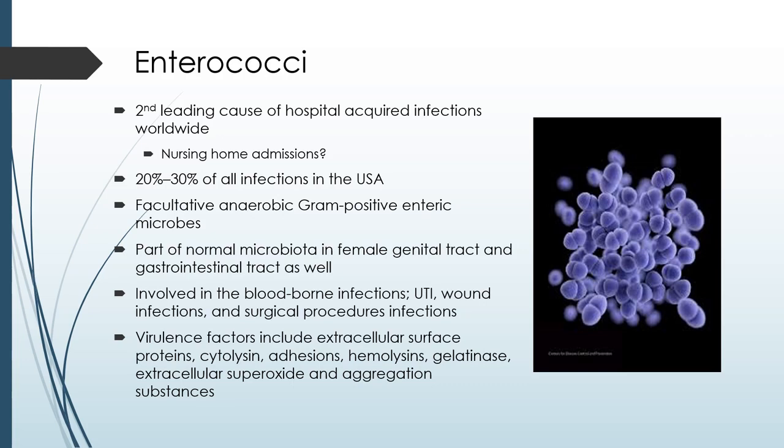It's a gram-positive organism and is normally found in the normal flora of the female genital tract and the GI tract of people. Most of the time, it's involved with infections such as urinary tract infections, and surgical site procedures end up getting infected with this type of bacteria. It has many different virulence factors, such as extracellular proteins, adhesion factors, hemolysins, and all different types of mechanisms to make this bacteria survive. Actually, this is the bacteria involved with VRE, as we spoke about in the last slide.